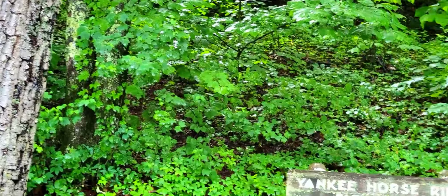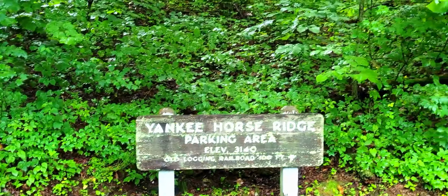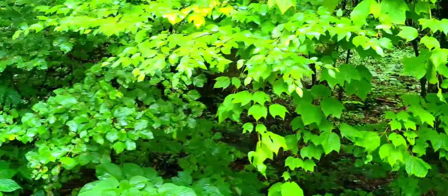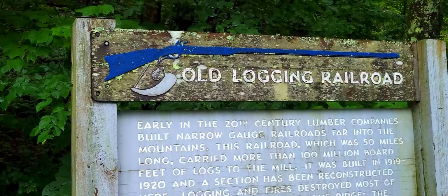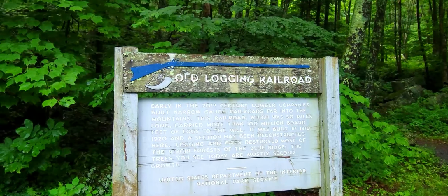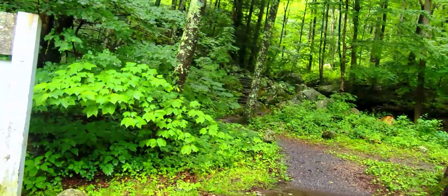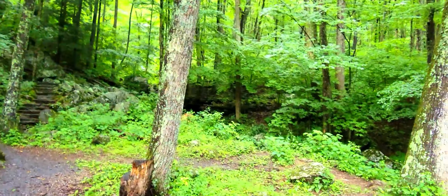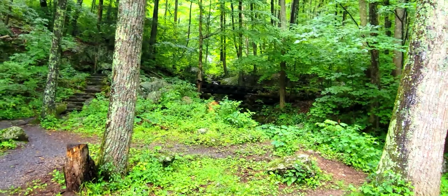Here we are in the Yankee Horse Ridge parking area, elevation 3,140 feet. It's an old logging railroad up there, you can barely see it in there. I'll take a picture and try to hold it up for y'all. Back over here in this corner, there's a step up to the old railroad right there. I like this spot because of the waterfall. See, back in there, there's a waterfall. It runs underneath the railroad track.